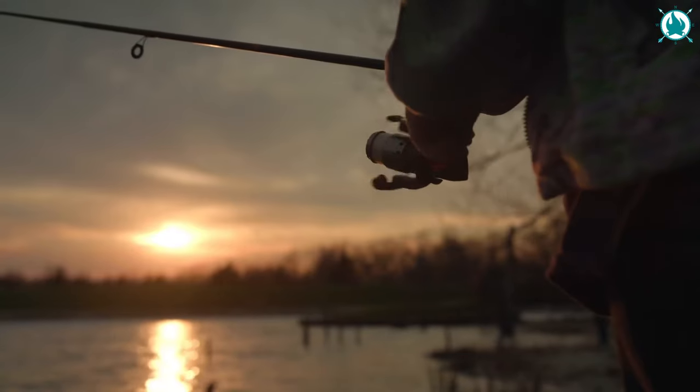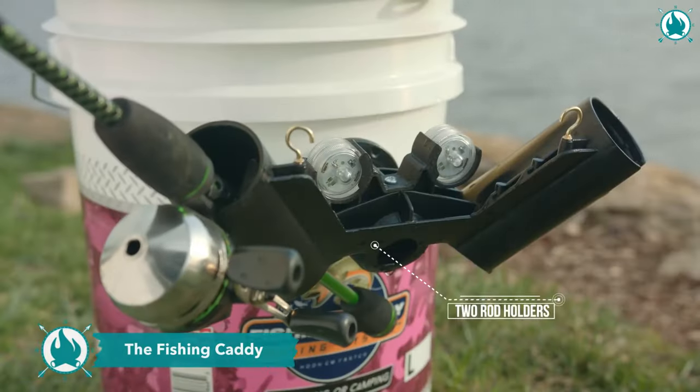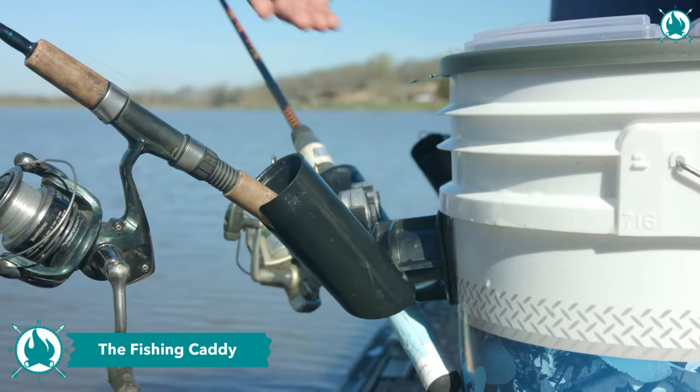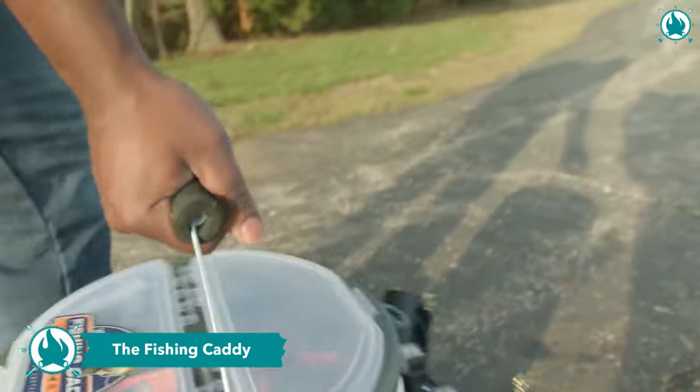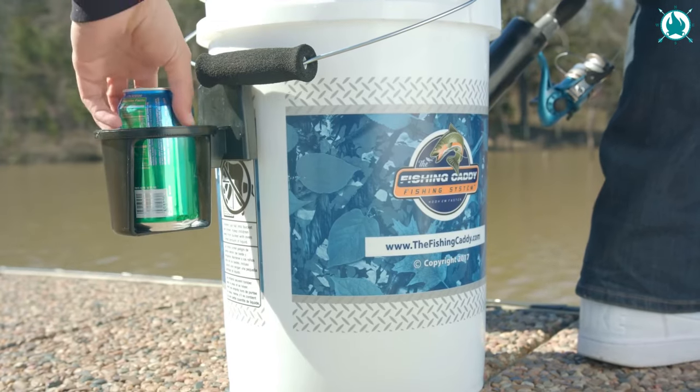Imagine a world where you can focus solely on landing more fish without the unnecessary stress and gear clutter. The Fishing Caddy all-in-one fishing system has got you covered. It even lets you know when you have a bite. You might even feel the nibble through the lid.